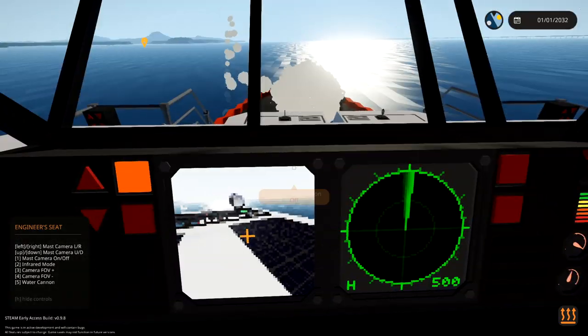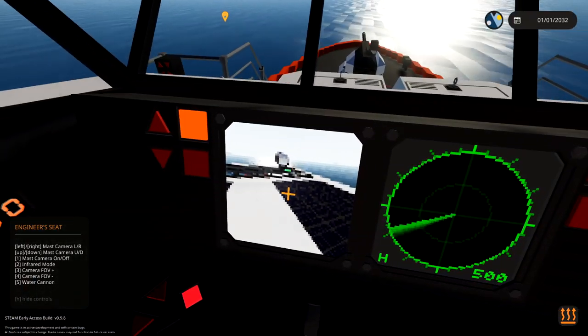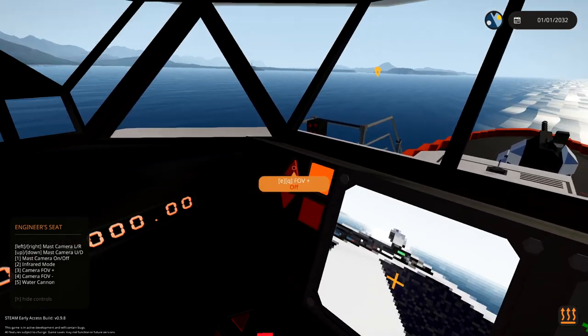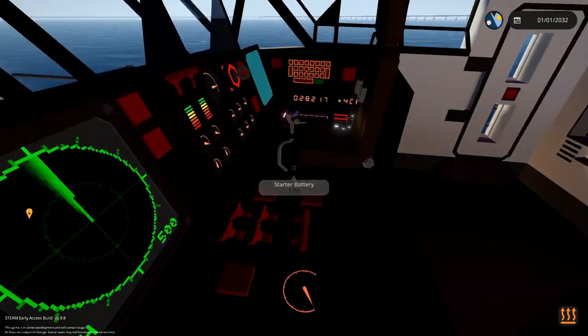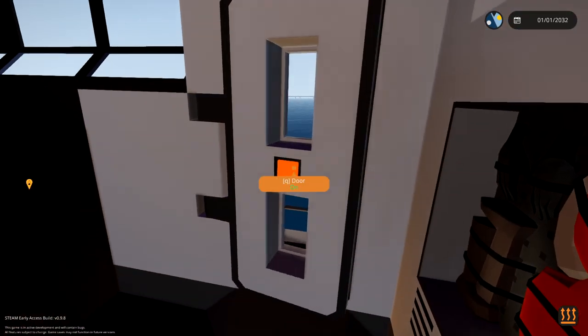Let's turn that off for now and we'll wait. Mast camera off. Mast camera? On or off? Oh, that's that. That is just that. FOV, we can zoom in and out and we can have IR mode if we want to, which we don't. So there we go. That is pretty much everything we've seen, which is good.